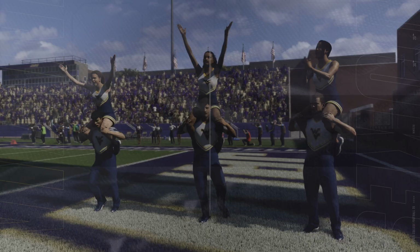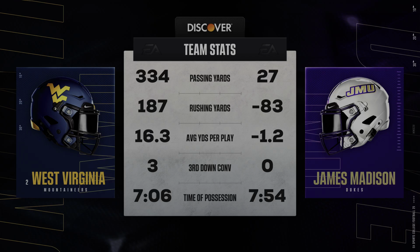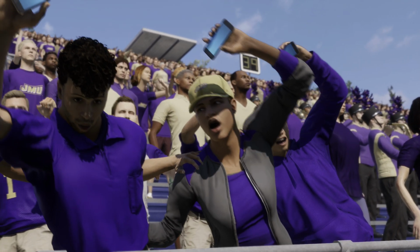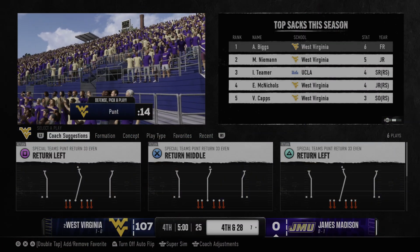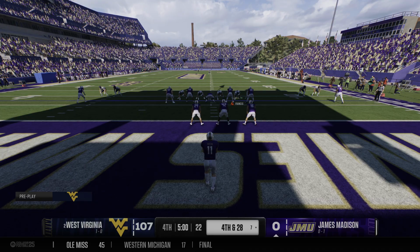Well, guys, so far, this has been a massive beatdown, and it would appear the biggest challenge is what kind of records can they set as we have a look at the third quarter stats. So will the beatdown continue, or is this a comeback for the ages in store? We'll see as we start the fourth.